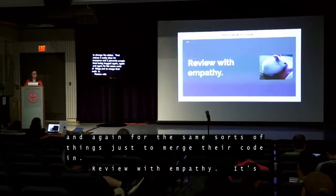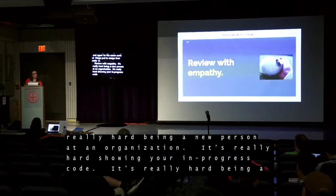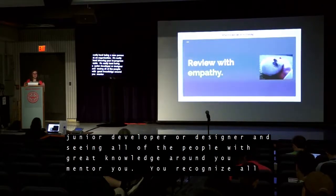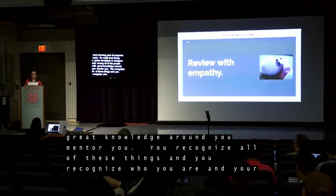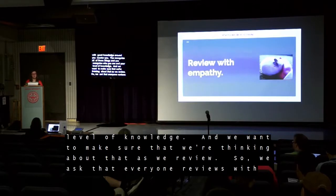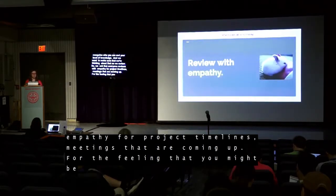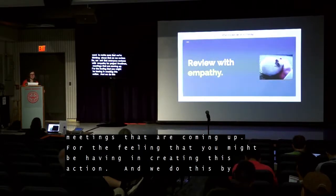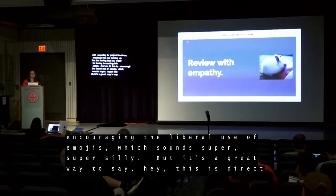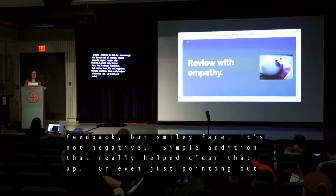Review with empathy. It's really hard being a new person in an organization. It's really hard showing your in-progress code. It's really hard being a junior developer or designer and seeing all of the people with great knowledge around you mentor you. You recognize all of these things and you recognize who you are and your level of knowledge. And we want to make sure that we're thinking about that as we review. So we ask that everyone reviews with empathy. For project timelines, for meetings that are coming up, for the feeling that you might be having in creating this action. And we do this by encouraging very liberal use of emojis, which sounds super, super silly, but it's a great way to say, hey, this is direct feedback, but smiley face, it's not negative. A simple addition that really helped clear that up. Or even just pointing out the good stuff and the great things that you're seeing in code.